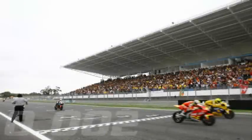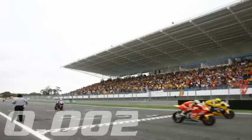Elias versus Rossi, 2006 Portuguese Grand Prix, Estoril, 0.002 seconds. At the last count, Valentino Rossi has won 67 MotoGP races, and Tony Elias has only won a single race in his entire career, but it was a bit of a humdinger. Portugal 2006, and Elias was running third going into the last lap on his Honda, but with his contract likely to expire at the end of the season, he was riding like a man possessed.